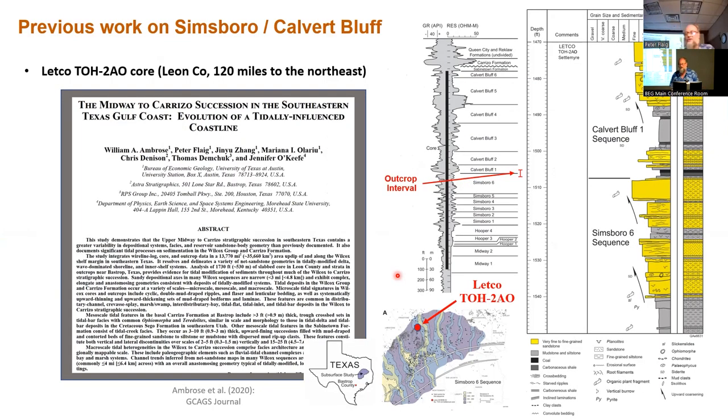And Bill Ambrose has done a really nice study on the transition from the Simsboro to the Calvert Bluff formation in this great paper in the GCAGS Journal, looking at this LETCO core that's quite some distance from the quarry, but it's still applicable. Okay, there's not that much well data very close to the quarry, really good well data, and so we need to use what we have to try and use for comparative analysis.